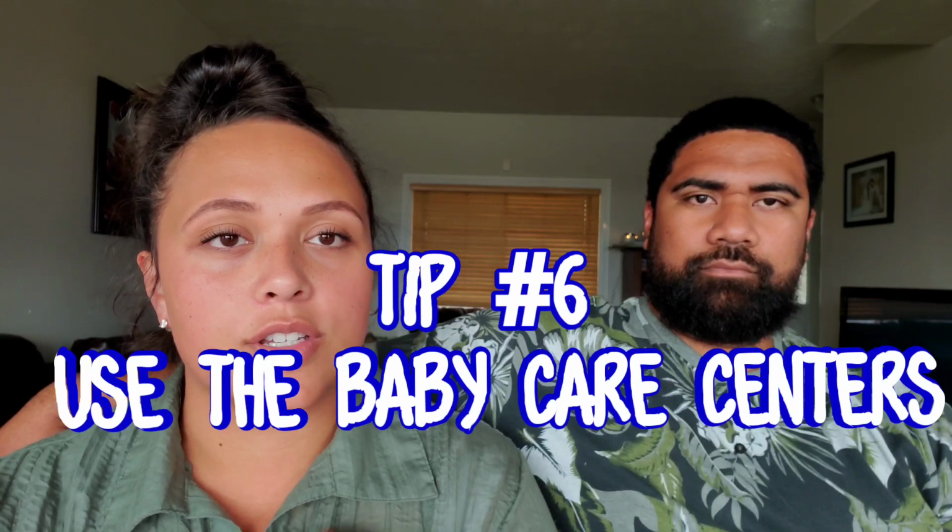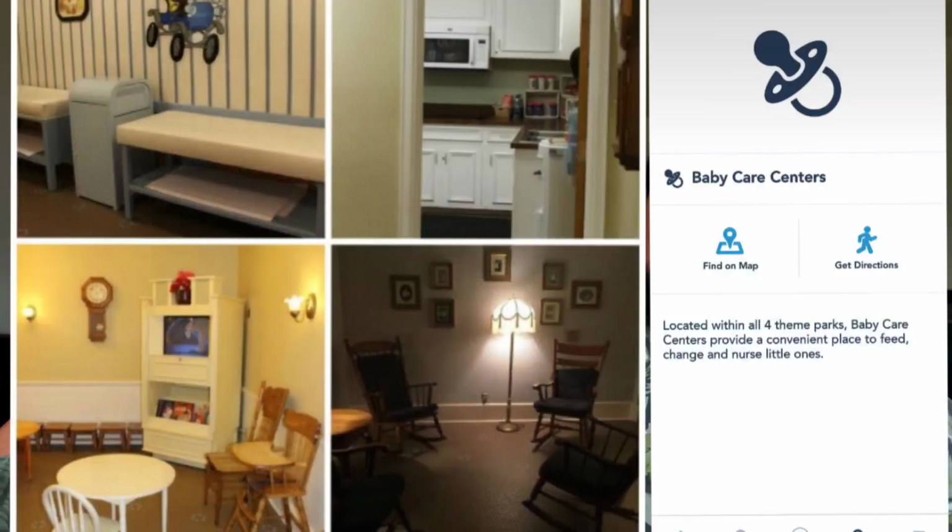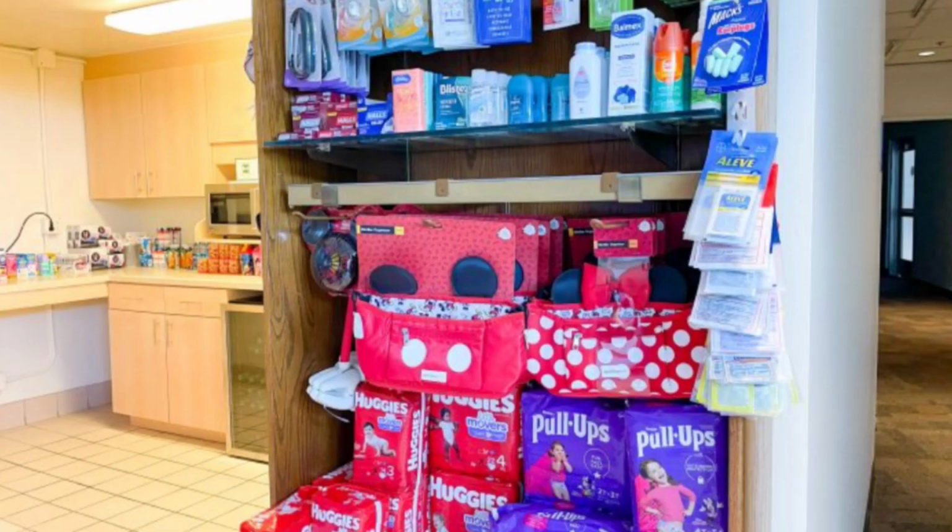Okay, tip number 6 is to use the baby care centers. At each Disney World park, they have a baby care center. The baby care center has a room if you're still nursing your baby. You can get a room and a chair. You can nurse your baby there. And then they also have changing stations if you need to change the baby. They also have things to warm up your bottle, and wipes and snacks and things like that, and just a place where your kids can go in and get out of the heat for a little bit.